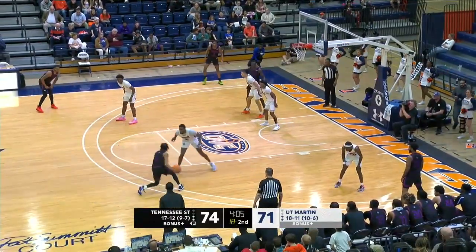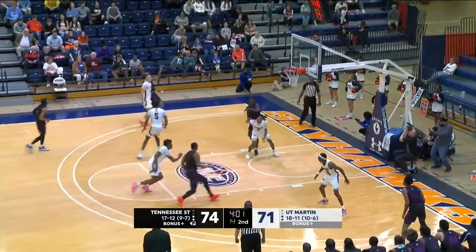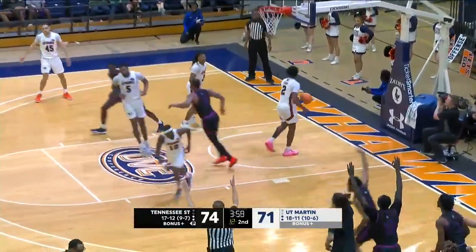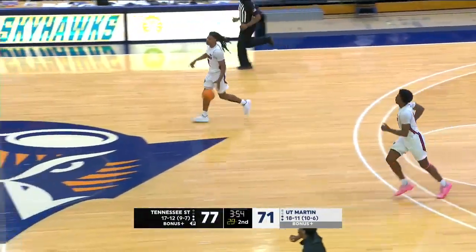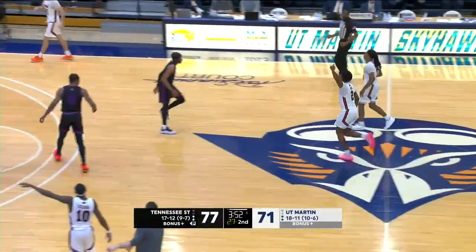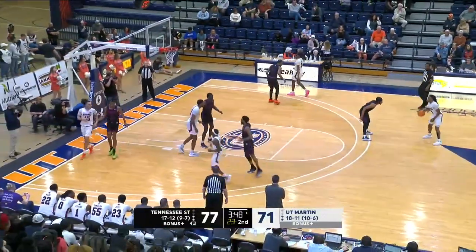Junior Clay. Kick it to the left wing. Open 3, and that's knocked in. Yet another 3 for Tennessee State. Christian Brown with his first. Well, get this, 36 points from behind the arc for the Tigers, and UT Martin, 44 of their points have been down inside the paint.